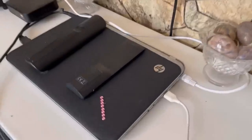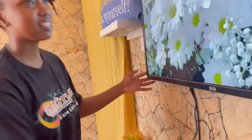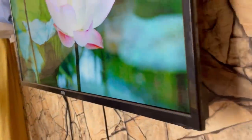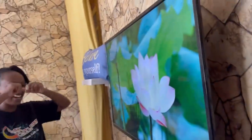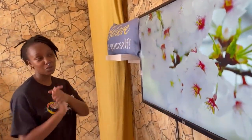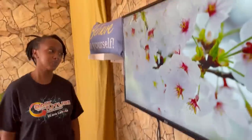This laptop I was bought by a very good friend of mine. I was so happy. Thank you so much if you're the one who bought this for me. And then my very expensive TV that I bought. Let me tell you guys, I'm so proud of myself. Let me tell you why.